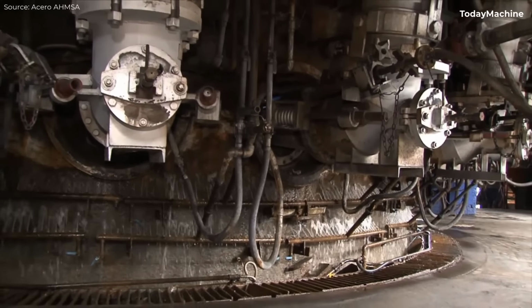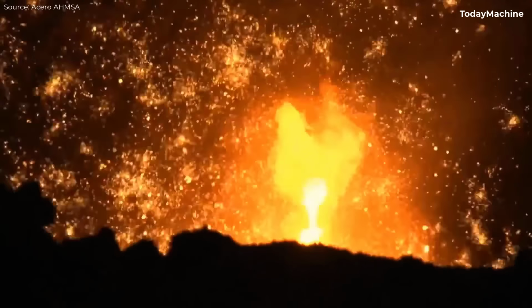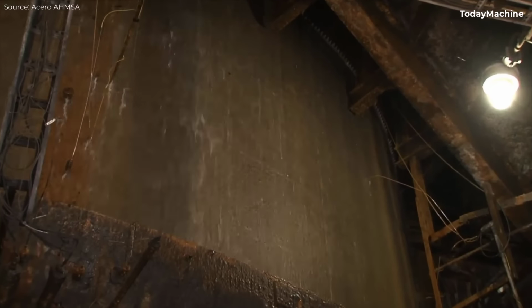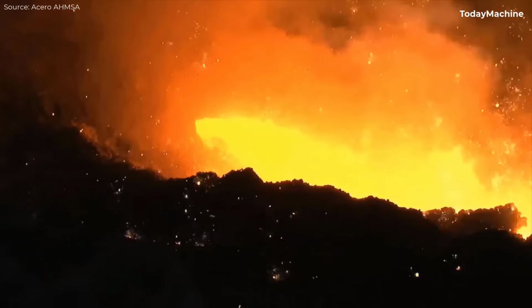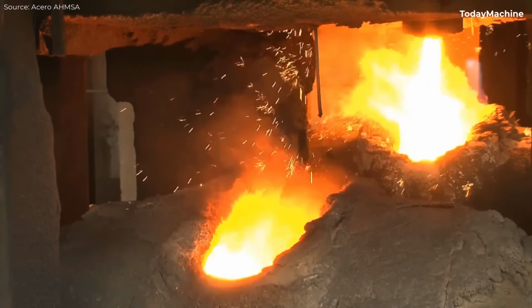Smelting. Hot air, introduced under pressure at the furnace's bottom, blasts the coke and smelts the iron ore at temperatures up to 1650 degrees Celsius. The molten metal collects in a graphite hearth at the furnace's base and is then drained through tap holes into 200 metric ton capacity torpedo cars.